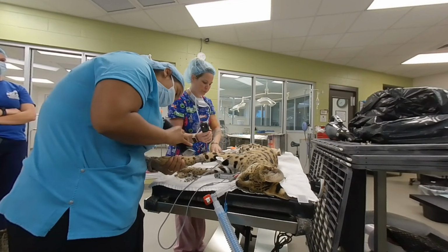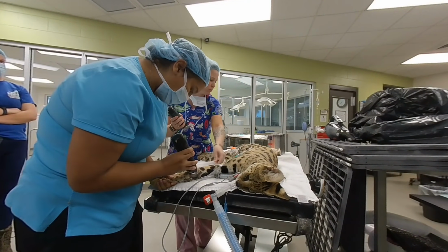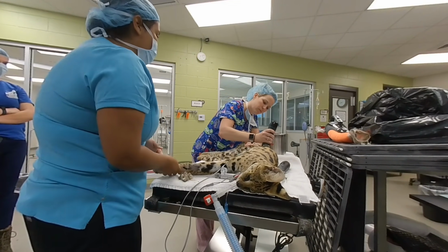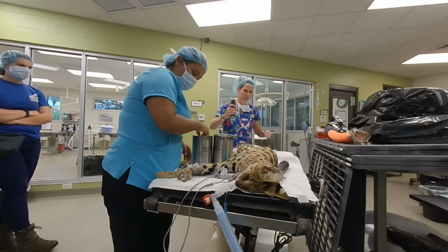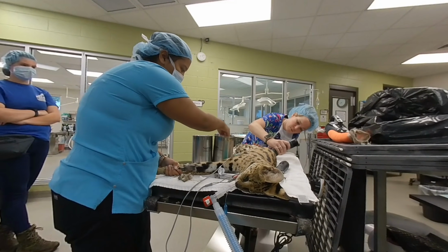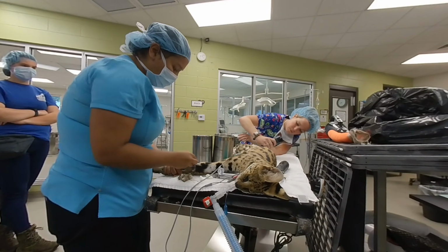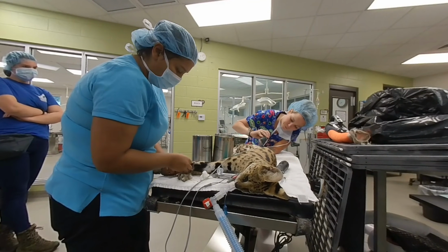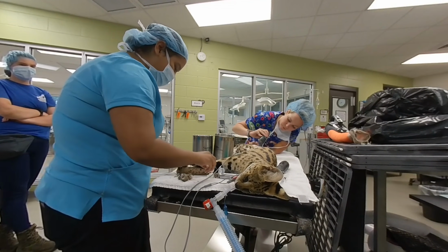Wild cats won't tolerate casts and will find a way to chew them off, so Ginger's open fracture had to be repaired on the inside. That meant cutting the skin open for the full length of the bone and then screwing in a plate with 8 screws. After that, the wound was sewed shut.